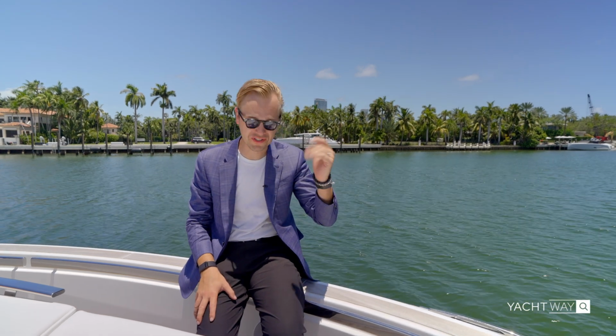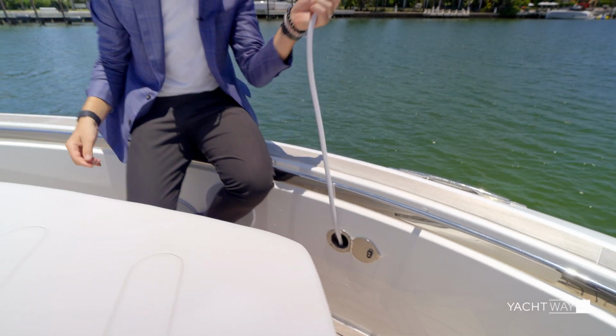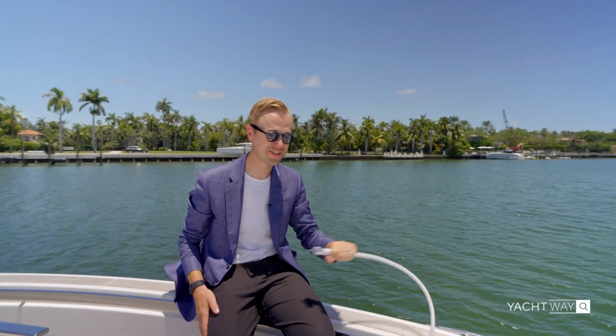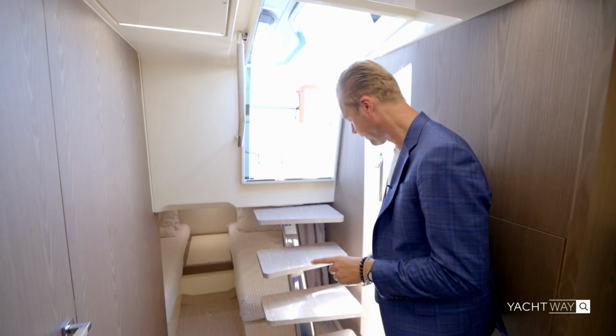And if you do want to rinse yourself down while you're sitting at the bow, you have access to your shower over here. With the push of a button, you can make sure you cool yourself down whenever needed. So as we walk down now into the Invictus TT 420S, first thing, steps.